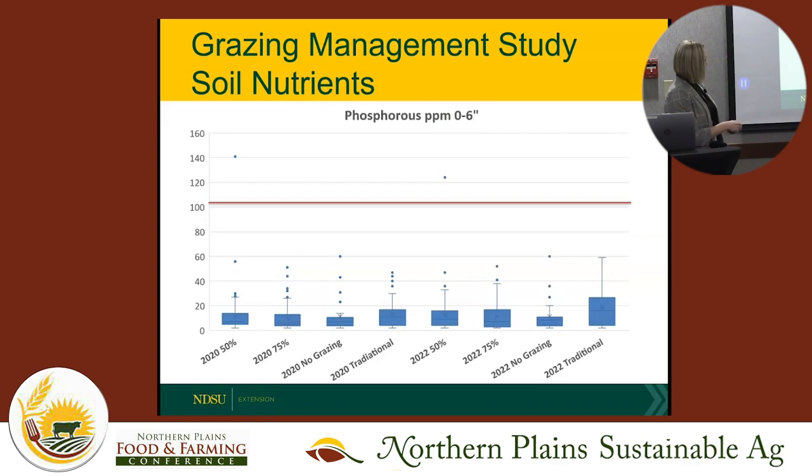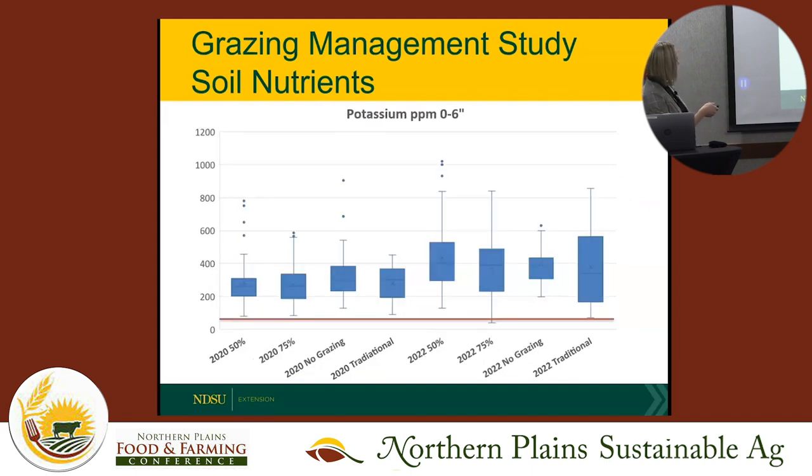Phosphorus, we did the same thing. Not quite as much, but still variable. We did see, again, that trend for an overall or average increase over time. And this line here is the requirement for 180 bushel corn in eastern North Dakota, but non-irrigated, which is just a little bit over 100.